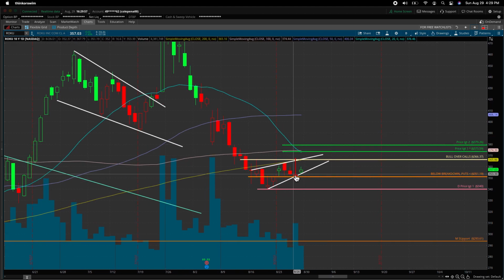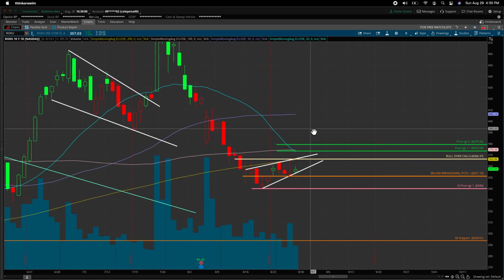This one's going to be an option 1 or option 2 play right here. So we have 2 different ways we can play Roku for this week, and we're only going to play the specific option on whichever way Roku decides to pick. Mentioned in my watch list, we're going to do calls over 366.40 for a breakthrough, a run towards 370.360, and possibly 379.30. If we don't do that and we break down instead at 351.20, we could see 340 next, which is about an $11 move for Roku from 351 to 340. So calls above 366.40, puts below 351.20.